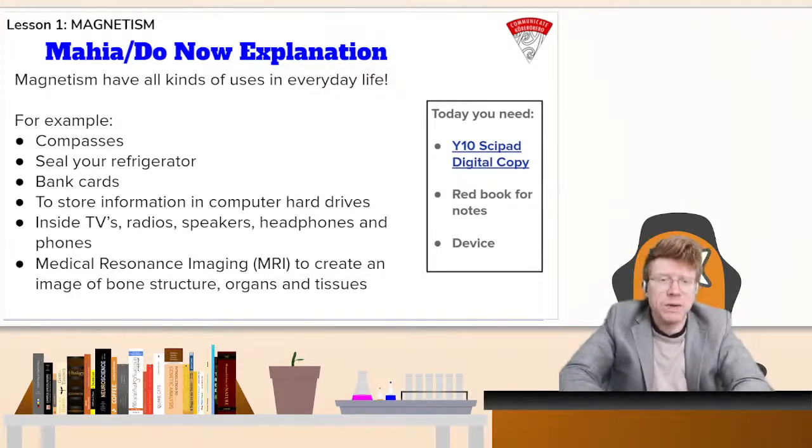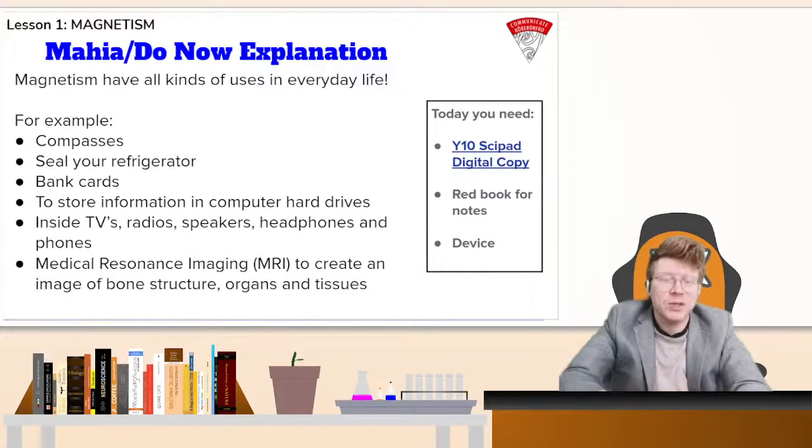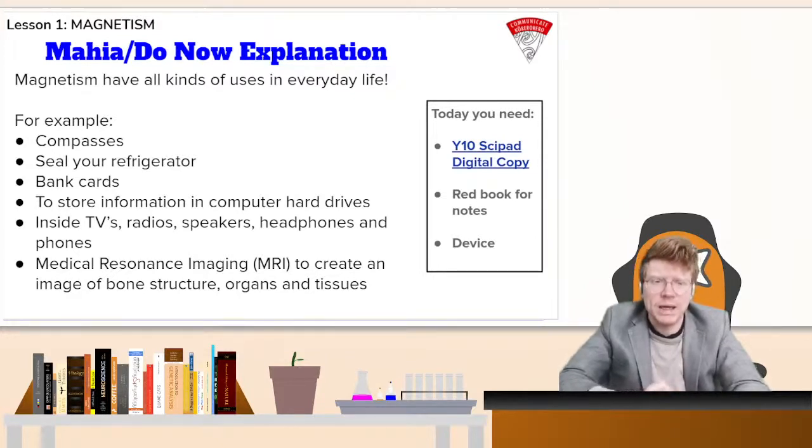Any bank cards that your folks or you might have work based on the use of a little magnetic strip, which is why you should never expose bank cards to any magnets, or it's going to render them ineffective. Most hard drives use magnetism as a way to store data.